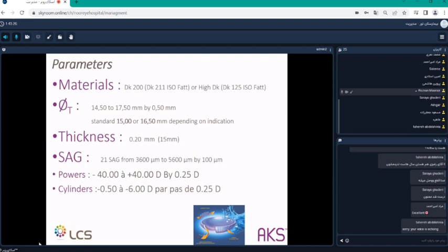And then concerning the powers, there are no limits. We can do all the powers from -40 up to +40, and with all types of cylinders. So that means that we can do front toric lenses with very high cylinders with no limits.